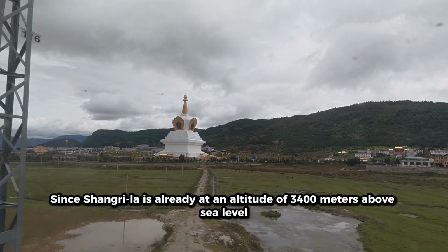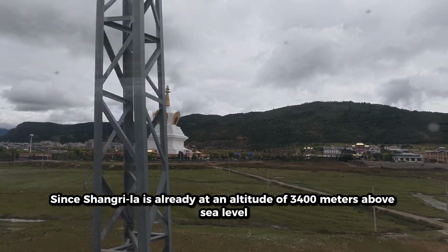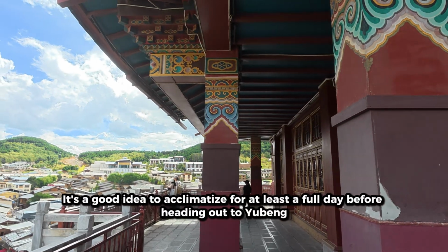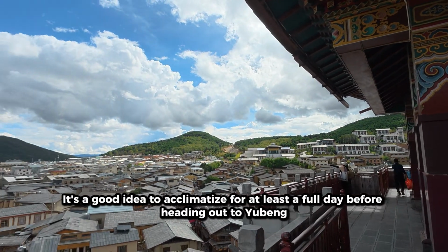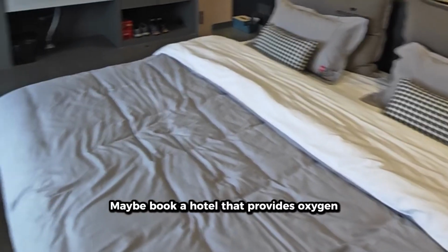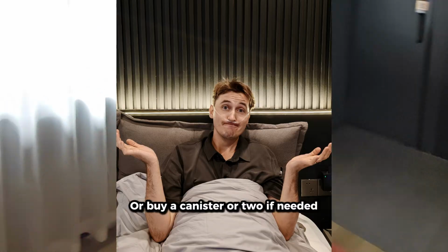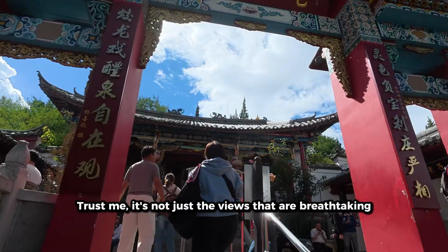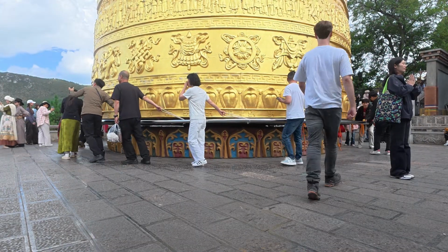Since Shangrila is already at an altitude of 3,400 meters above sea level, it's a good idea to acclimatize for at least a full day before heading out to Yubeng. Maybe book a hotel that provides oxygen, or buy a canister or two if needed. Trust me, it's not just the views that are breathtaking.